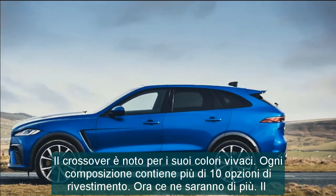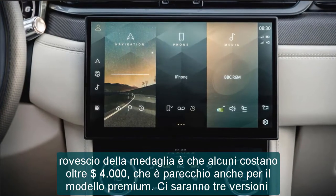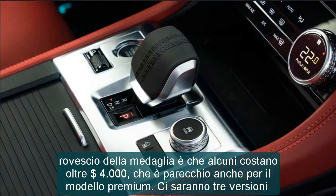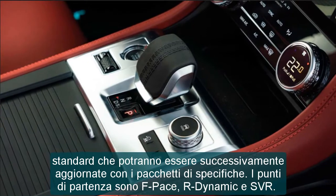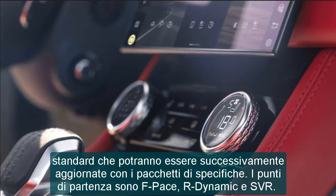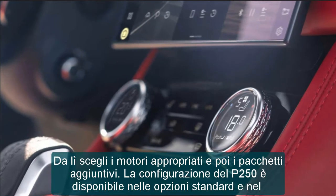The SVR is a unique configuration, with features and an engine not available anywhere else in the range. However, we expect to see some additional options. For example, the previous model offered the premium, prestige, or sport versions. Now the information about the crossover is still fresh, and we are sure that the 2022 Jaguar F-Pace will add more exclusive options.